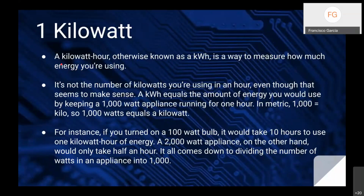A kilowatt, otherwise known as a kilowatt hour, is a way to measure how much energy you're using. It's not the number of watts that you're using in an hour, even though it seems like that would make sense. A kilowatt hour equals the amount of energy you would use by keeping a 1,000 watt appliance running for 1 hour. In metric, kilo means 1,000, so 1,000 watts equals a kilowatt. For instance, if you turned on a 100 watt bulb, it would take 10 hours to use 1 kilowatt hour of energy. A 2,000 watt appliance, on the other hand, would only take half an hour. It all comes down to dividing the number of watts in an appliance into 1,000 to get that kilowatt hour.